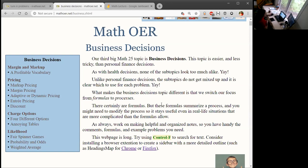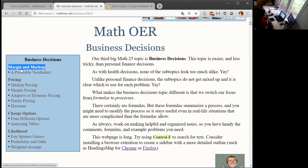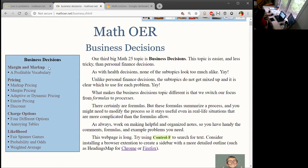That being said, unfortunately, the way history has defined words in the English language, we will start by talking about margin and markup. And there are two formulas that are sort of similar there. They really aren't. It's just that the words in English are used poorly and sloppily by most of us. And so things look more similar than they are. So that's the kind of heads up as we're starting business decisions.